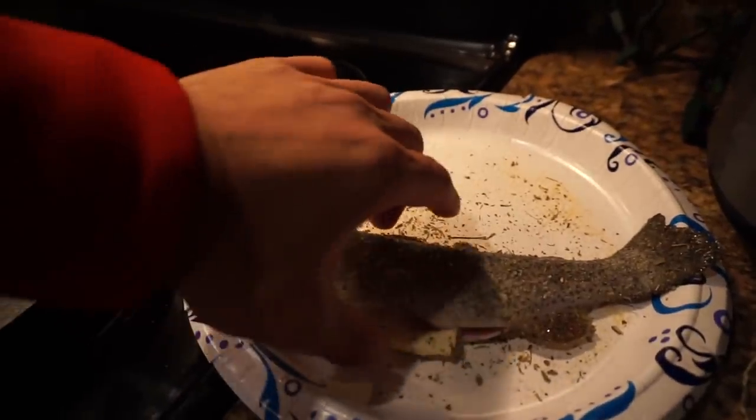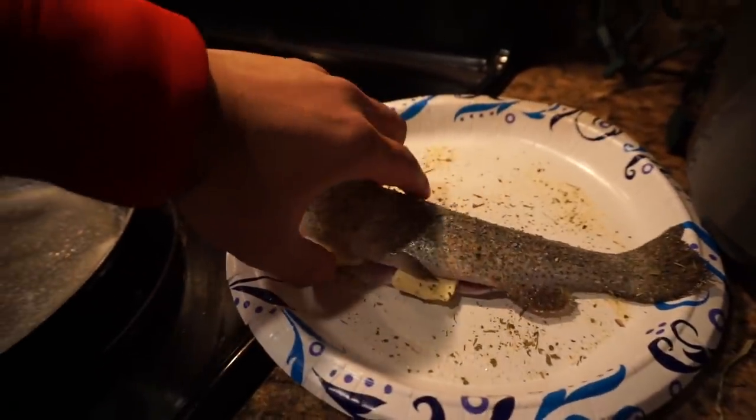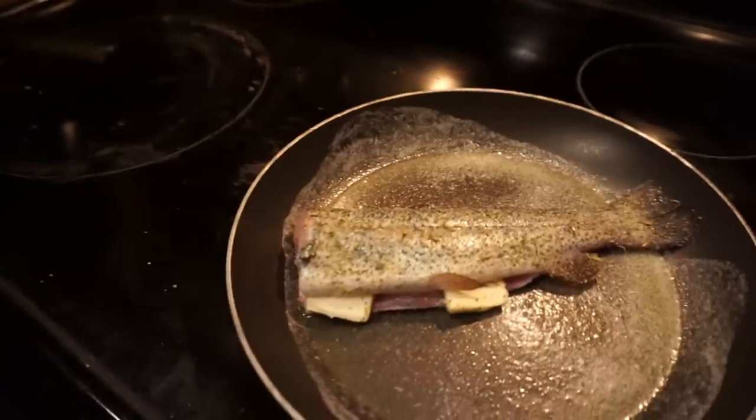All right, we got our trout right here, all seasoned up. Throw her in the pan there. There we go. Might have to add a little bit more butter in there once we get going here, but that's it for the seasonings, plain and simple. We're gonna add some lemon juice on her in just a little bit.